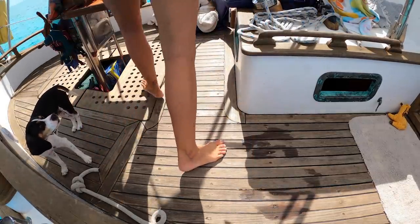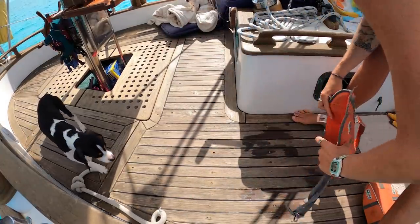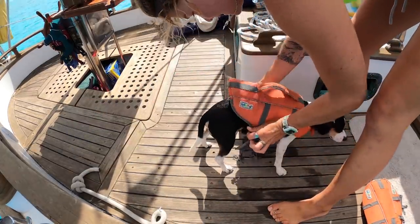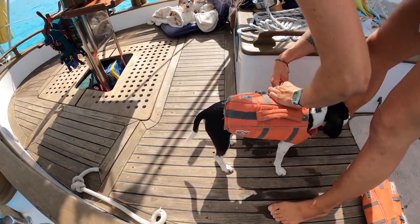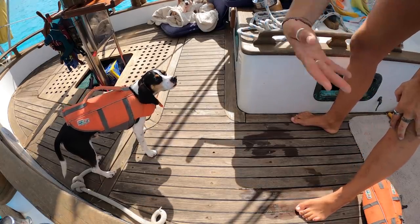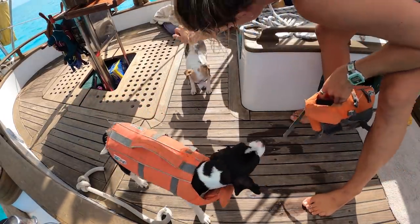Another important step is getting the doggo's life jackets on. Come here, Luca. Come on. Come on. Good boy. Luca's easy. He likes his life jacket. Freya, not so much. Freya, come here. Freya, come. Freya, come.